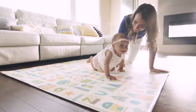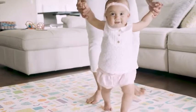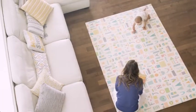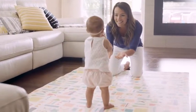Meet Sophie and her mother Emma. Sophie is learning to walk, and she needs a safe place to develop her motor skills. Emma wants to nurture her child while maintaining her home's sleek decor.